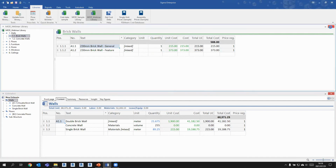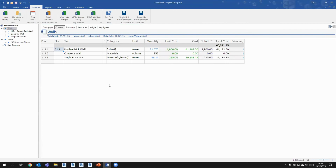Now, one thing you will notice as I've gone around adding items, cost, labor, whatever the case might be, we can have a little bit of a calculation at the top here.